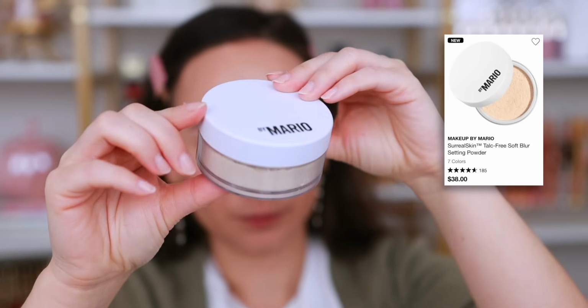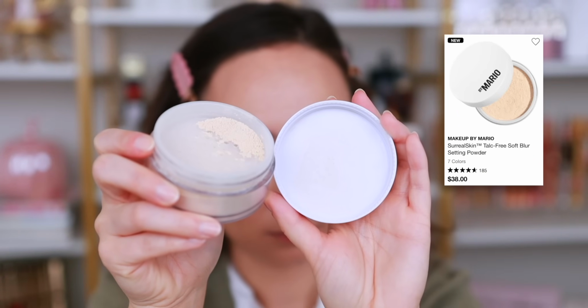That has been this. This one is a new product, but I think it is so good and it has not gotten the hype yet that it deserves. This is from Makeup by Mario. This is the Surreal Skin Soft Blur Setting Powder.